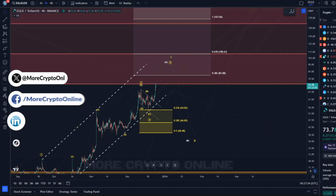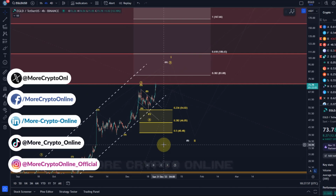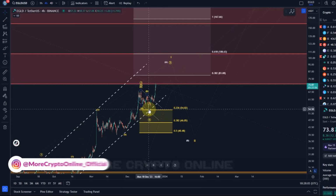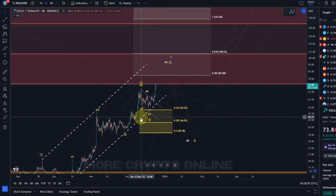So on the EGLD chart, what we've seen here is the support that did hold on the 23.6 FIB level. So the price bounced off it. The support region was the jump off point for the start of that fifth wave rally that I made you aware of. The fifth wave rally that we expected is likely going to take the price to $83 or 108.